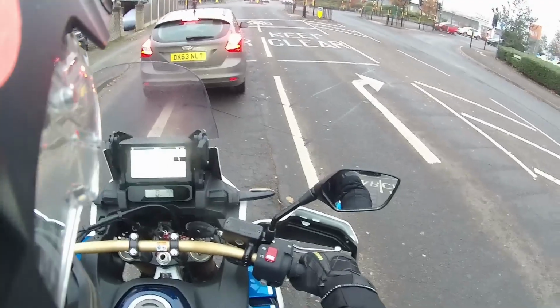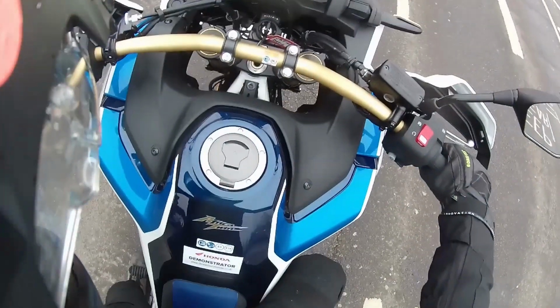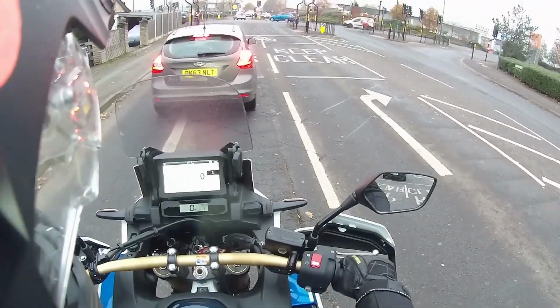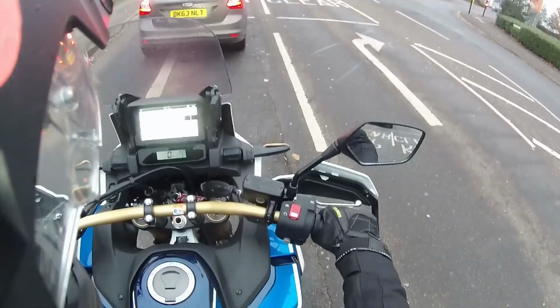So here I am, foot on the brake, and I can get my left foot down flat. If I sit in the middle of the seat, I'm kind of on tiptoe, but that's normal for me.